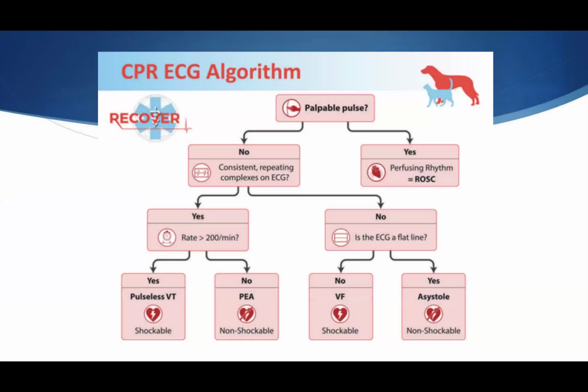A nice little chart here. This was super helpful, and this is new as of the 2024 guidelines. If you are taking a pause to reassess your patient, check to see what the ECG says. The doctor is pausing to take a listen with the stethoscope. This is the time when we're going to assess the rhythm for the patient. So you can always check if they have a palpable pulse for sure, if you're at the back end of the dog or if someone else is listening with a stethoscope.